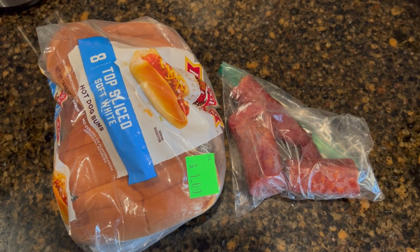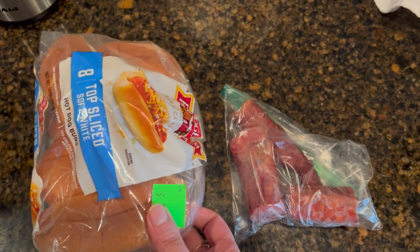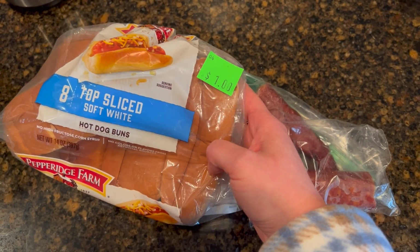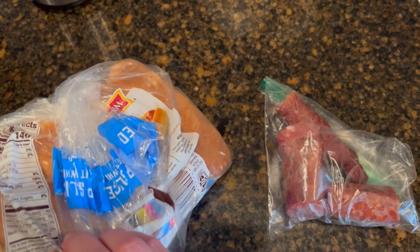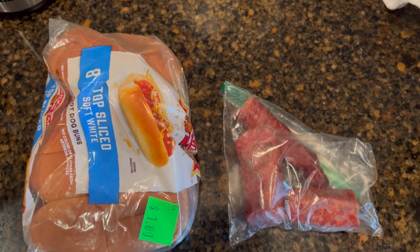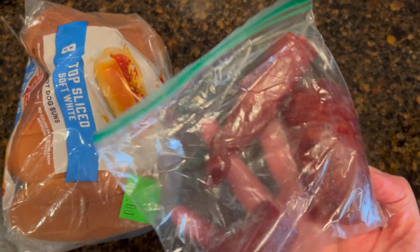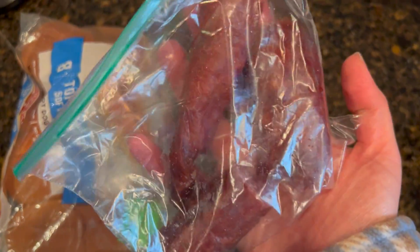Tonight for dinner, we are having fast food from the freezer. This is old hot dog buns, or what are they? Yeah, white hot dog buns that I've had in the refrigerator since the holidays. I'm astonished to see that they're still good. I'm gonna use a little bit of steam and make them soft again. I took a frozen pound of sausage. I cut a few pieces off. I'm gonna use this for a jambalaya in a few days.